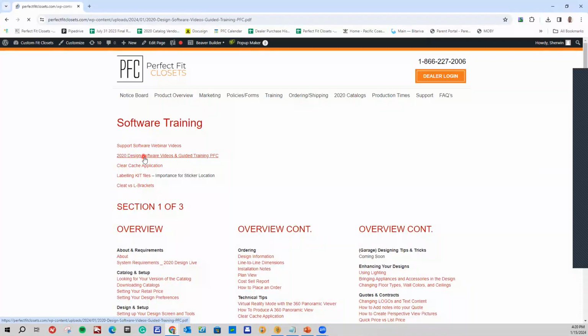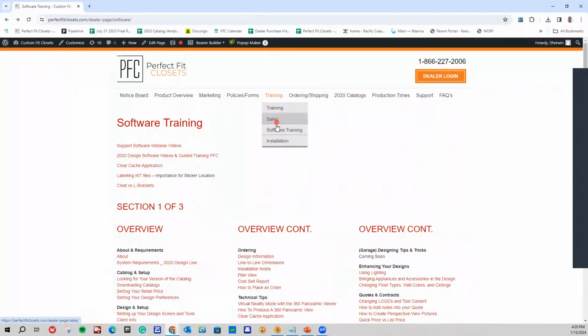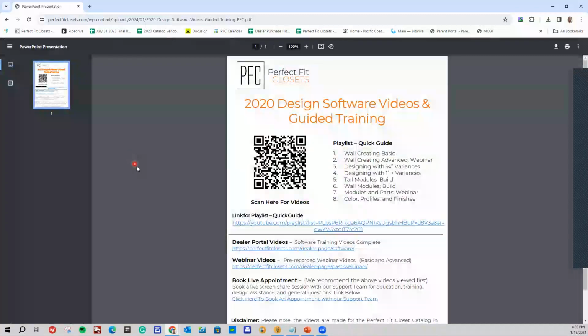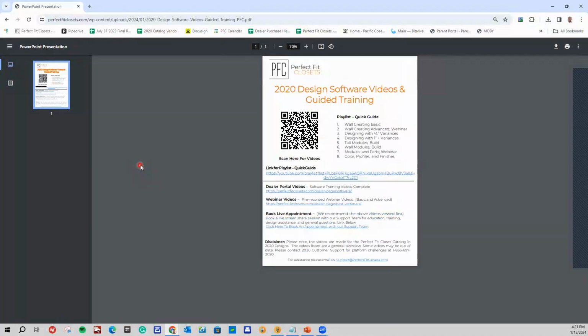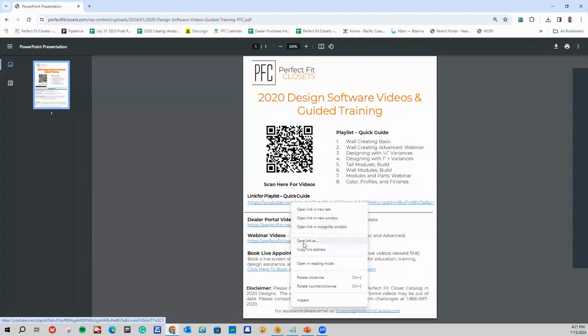If I left click on this, this is the document PDF that your account representative should provide you. If you don't already have it, that's where it's located. Let's do that one more time. We can click on the software training section, training, software training, and we're going to left click 2020 design software videos and guided training. This PDF will assist you getting started. We have a QR code that you can certainly download and click on using your camera and on your actual phone. And we also have the YouTube link here. We can go ahead and open up the YouTube link.